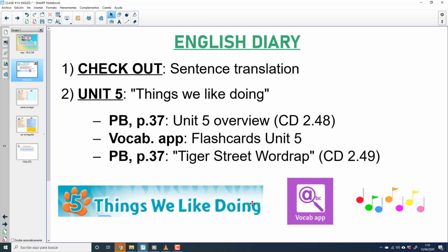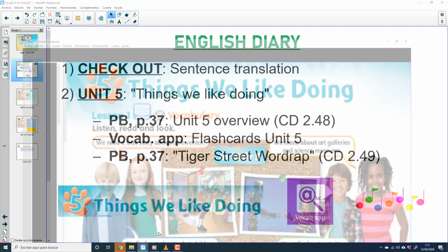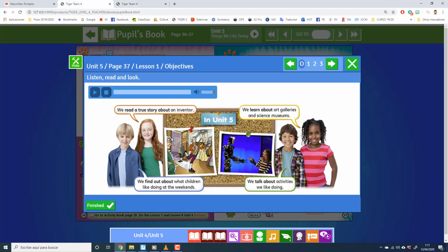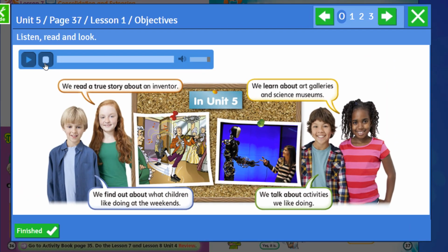Bueno. To see that, para verlo, on Pupil's Book page 37, we got a Unit 5 overview, in which we've got Ellie, Claire, Nassim and Oliver, which are going to explain to us what you see in this new unit. Tenemos, como siempre, en la página 37 del Pupil's, como empezamos unidad, tenemos aquí, he dicho Oliver y no está Oliver. Bueno, pues tenemos a Ben, Ellie, Nassim and Claire, they are going to explain to us what we do in this new unit. Se ve mejor desde el digital. Vamos a poner este aquí, se ve mejor. Ok, let's see what we're going to do in this new unit. Vamos a ver qué vamos a hacer en esta nueva unidad.